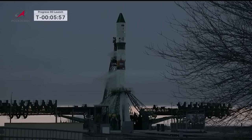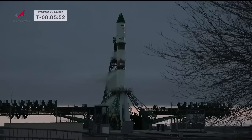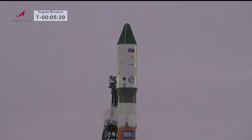Inside 6 minutes to launch. Launch control has now reported that the range in Baikonur is clear, and the Soyuz 2.1A booster is ready to begin its journey.